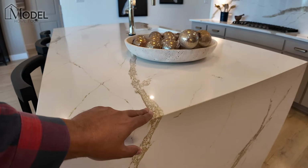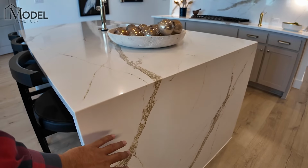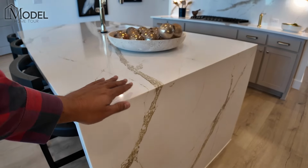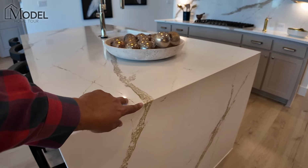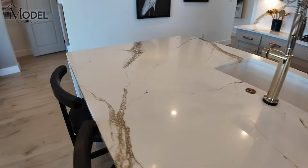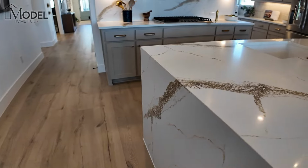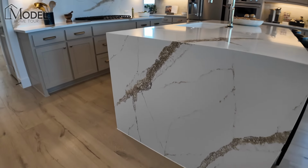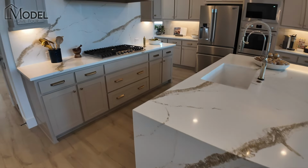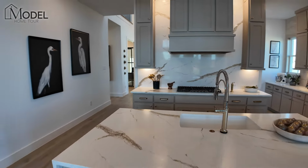And this right here is what makes waterfall edging so expensive. You need to have a slab that is big enough to create the corners and the top, and it has to line up so that they can make this seamless all the way across and make sure these veins line up. So if you think about how big that slab has to be to create that countertop, that's where some of the cost comes in.